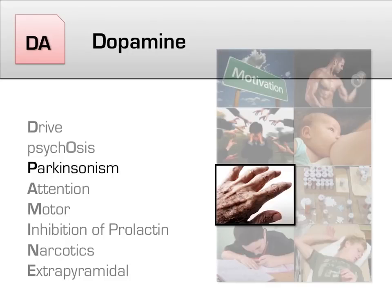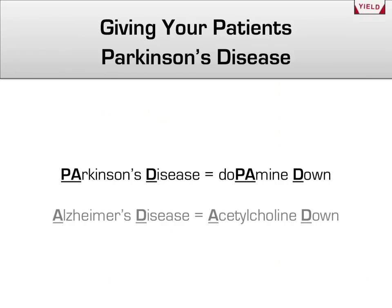Next, we'll focus on how antipsychotics affect the body and induce features of Parkinson's disease. It sounds weird to think of it this way, but when you give your patients an antipsychotic, you are effectively giving them a form of medically induced Parkinson's disease, with all the motor and cognitive effects that go along with that. This mnemonic can help remind you that Parkinson's disease is an issue of too little dopamine. Parkinson's disease equals dopamine down.